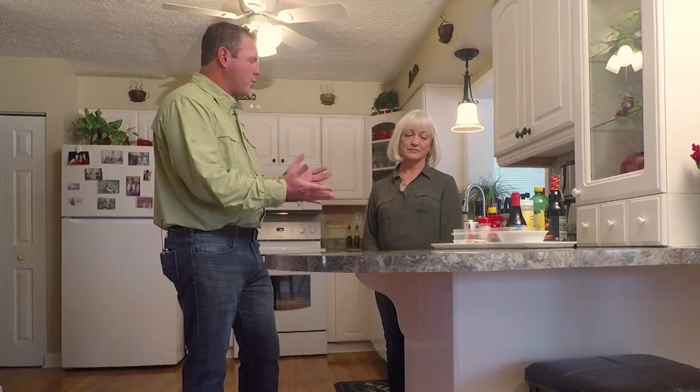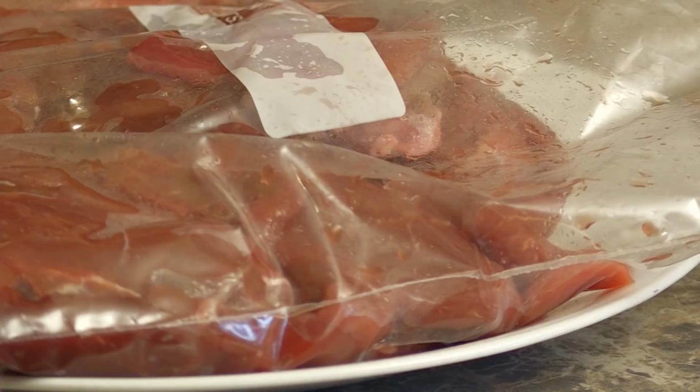What type of cuts do you like to use? I use shoulders, roasts, tenderloin, steak even. Anything you can cut in strips like 3 to 4 inches long and about an inch wide. You've already done some steps here. You've taken some shoulder and some back strap and you've cut this deer up into strips, right? Mm-hmm. So once you get this all cut up, what do you got here, a couple pounds? Probably three pounds, yes.